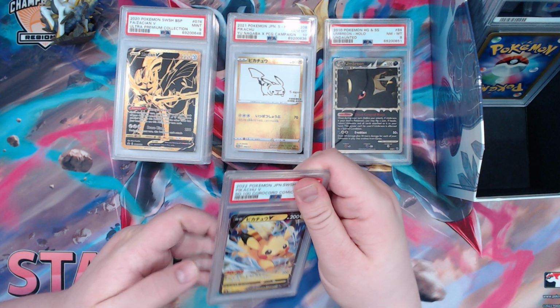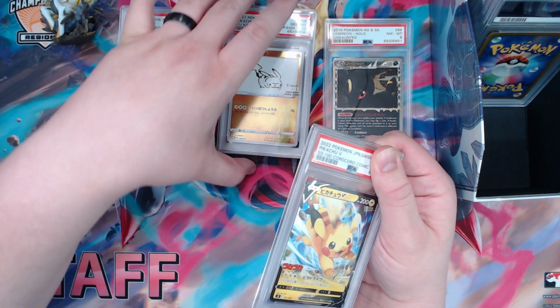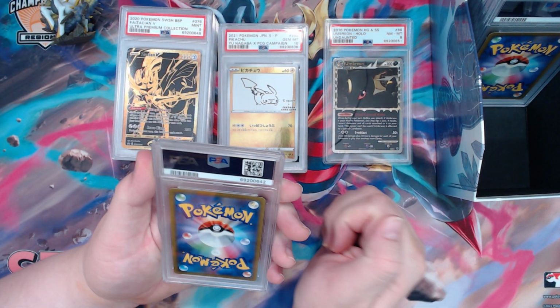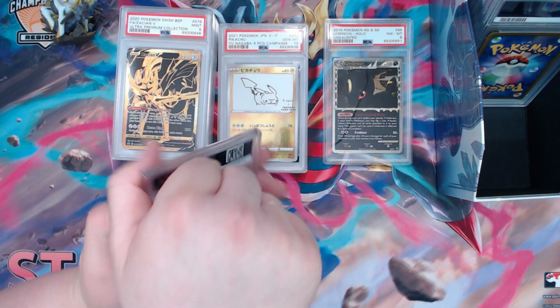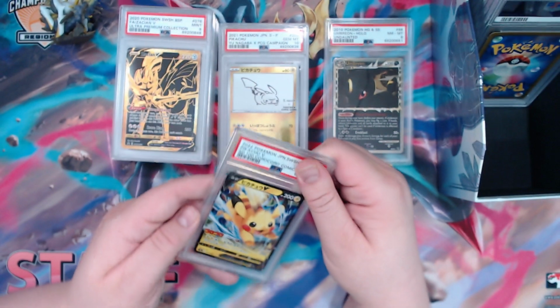Okay, next Japanese card. The Koro Pikachu. Okay. Oh my goodness. So did we get a 10 on the last one? Oh, we did. I'm just going to guess a 10 because it should get a 10. If it came with the other one, it should get a 10, right? Hoping. What do you think? The centering looks flawless. A 9 or a 10.